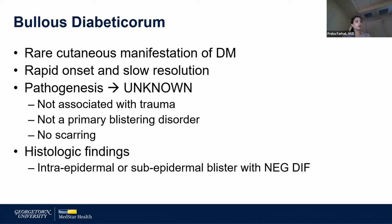And I think the reason for that is, histologically, it could be either an intraepidermal or subepidermal blister. Usually with subepidermal blisters, there is some residual post-inflammatory hyperpigmentation, maybe a bit of scarring. But if it's intraepidermal and you have an intact basilar layer, the dermal-epidermal junction, then you won't get that scarring phenomenon.